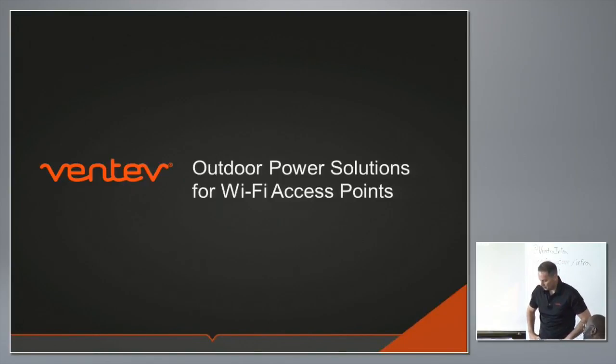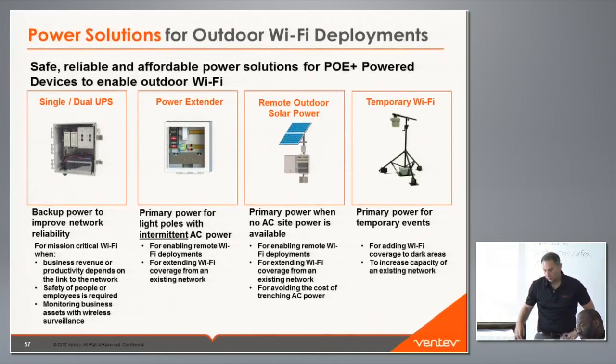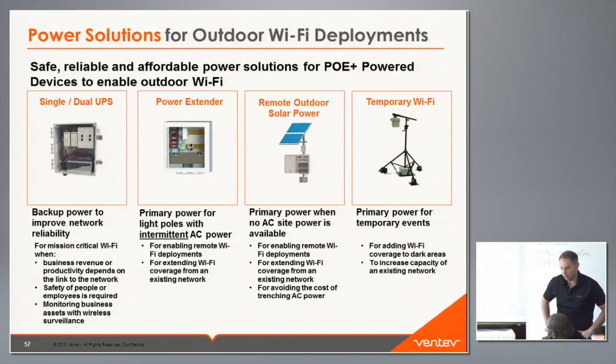So we have developed a number of products to enable power for outdoor Wi-Fi access points. Outdoor Wi-Fi access points are typically either powered by PoE only, or they have an option of PoE, AC, or DC. So we came up with a few solutions to enable adaptation of Wi-Fi in outdoor environments. And I'll go through all these products in a little more detail.